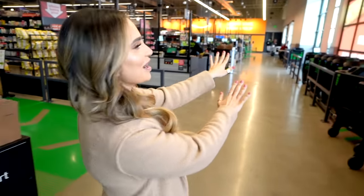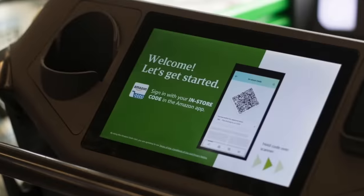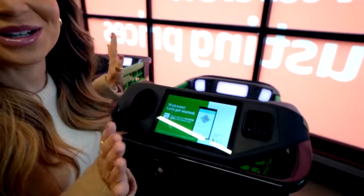Now, this is one of my favorite things about this store, the Amazon Dash carts. These carts link up to your Amazon account and they literally check out as you go. You don't need to check out in any of these lines. You can literally just leave the store. That's how cool these are. I'm gonna show you how they work, Mike.